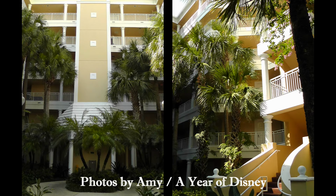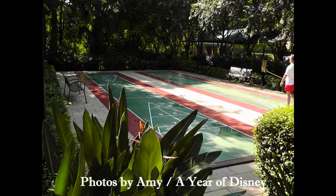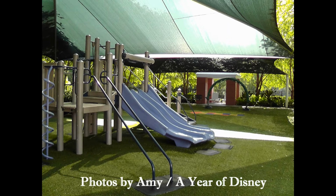This is the building I was in. I was on the 5th floor, which was fine. That building happened to be the closest to the main resort area, so it was a 2-minute walk from my room to this little play area, if you will, that was on the way to the pools. The play area is great. My daughter's going to love coming back here when we go again in December.